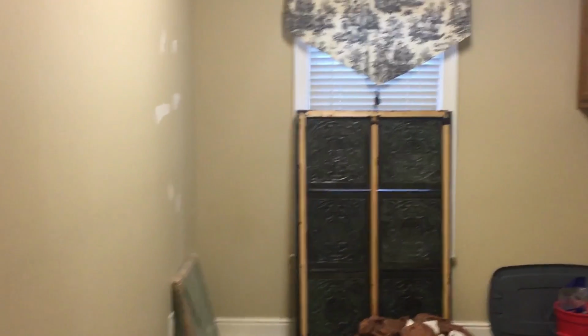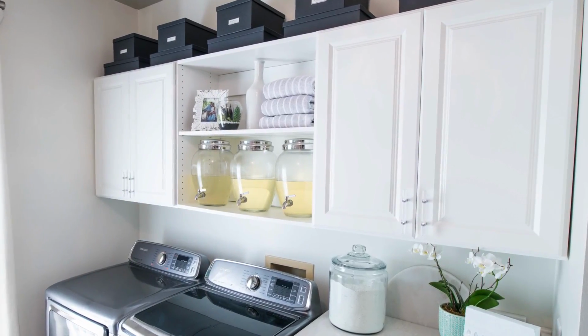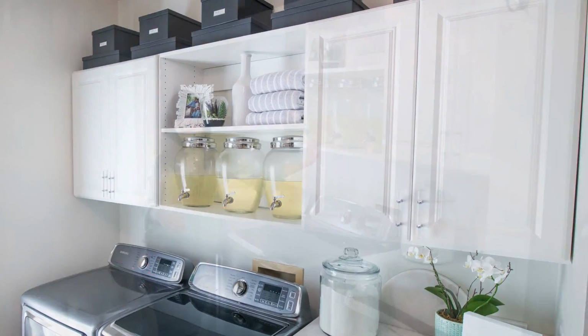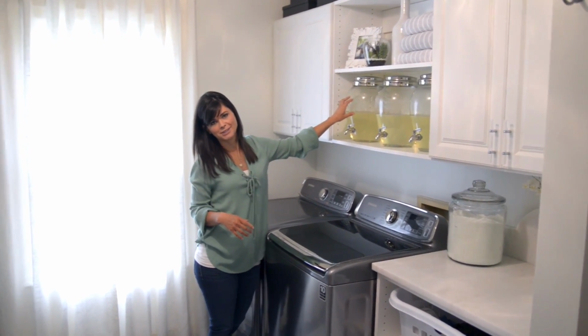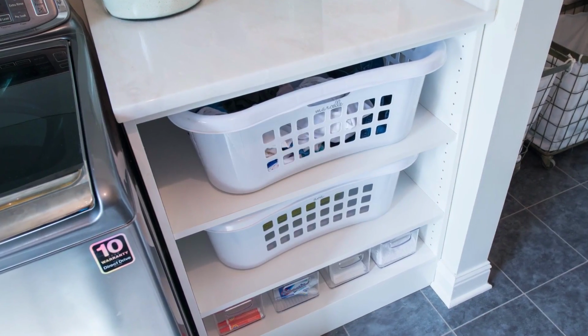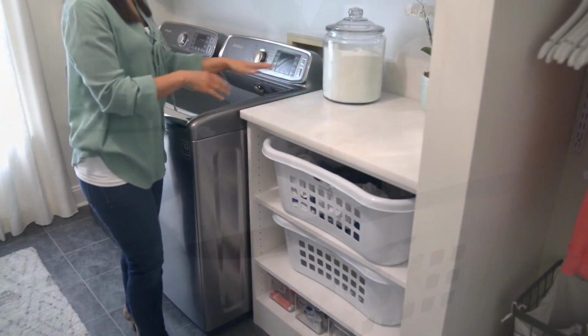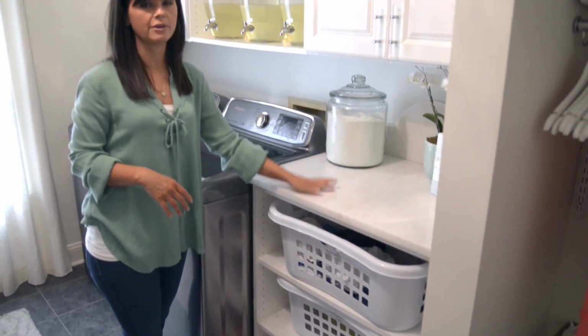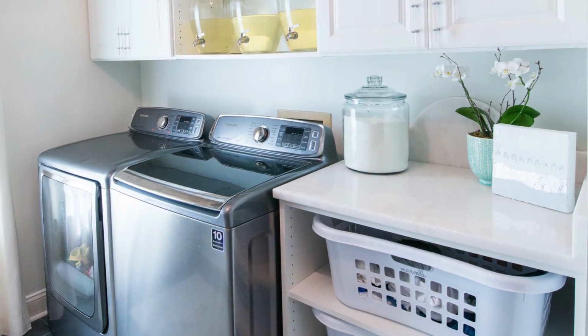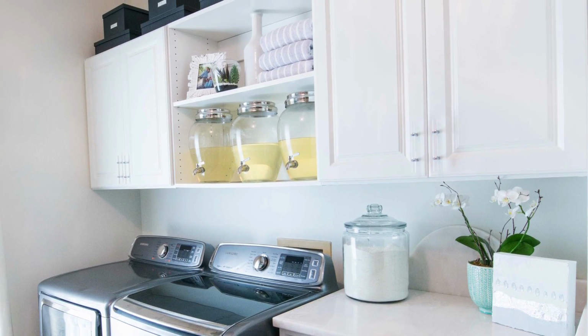And there were horrible cabinets up here that were in terrible shape and they didn't have great storage. So we brought in Classica cabinetry and did cabinets on either side and open shelving in the middle. We love our little canisters for dispensing liquid detergent. We actually built the base of this out of Classica cabinetry as well, and then had our contractor bring in a slab of marble for the top. So it gives us an area for powder detergent, it gives us an area for folding and sorting laundry, and with adding just these cabinets up here, we doubled the amount of storage that was in here for laundry storage.